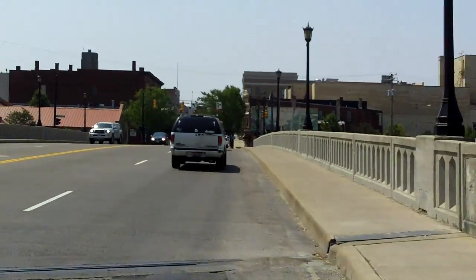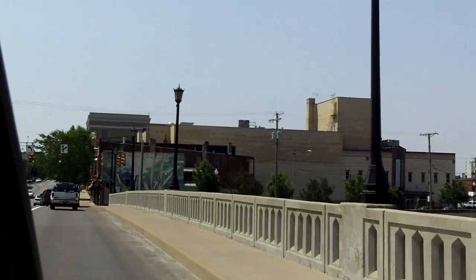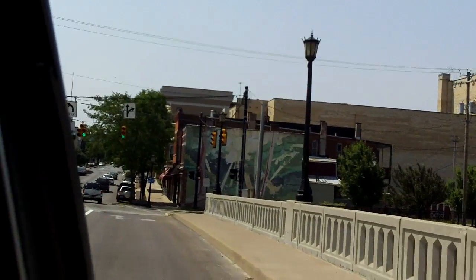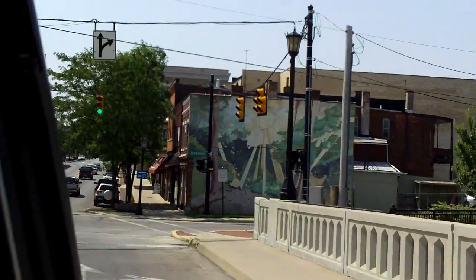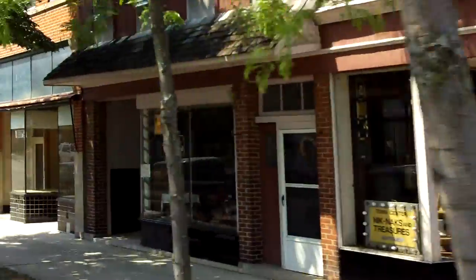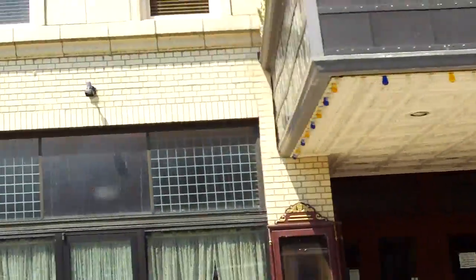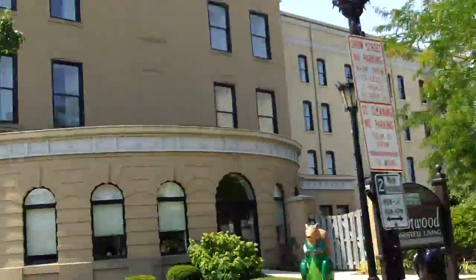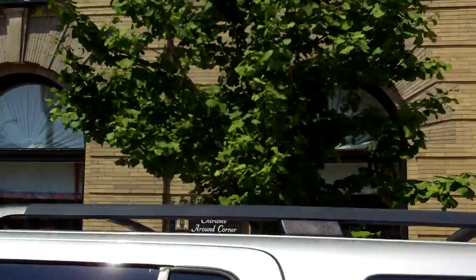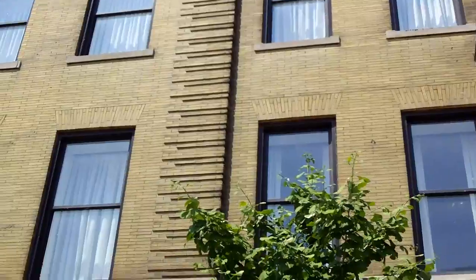Now we're going to go through what's called downtown Tiffin. I know it's not much to many of you big city dwellers, but this is what we got. This is the Ritz Theater. Been restored and is well loved and used by the city. This is the old Shawn Hotel, which has been made into a retirement center called Elmwood.